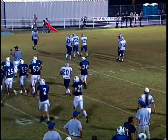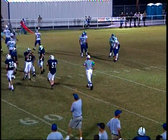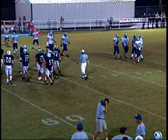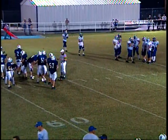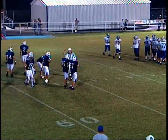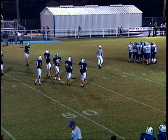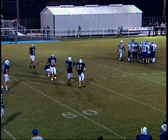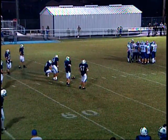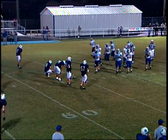So the Hornets will have it first and 10 with 8:32 to go in the first half from their own 46-yard line. 8:32 to go, first half. Paintsville leading 34-0.